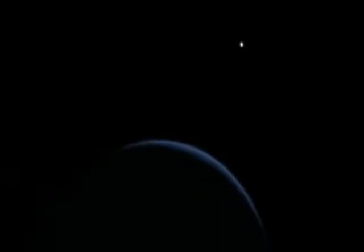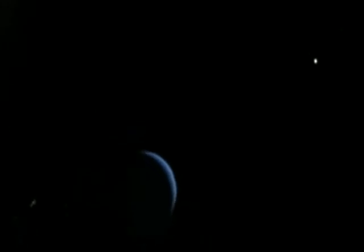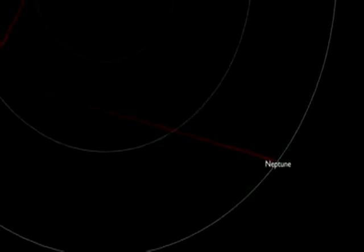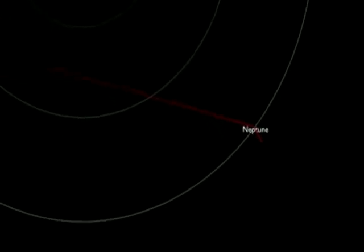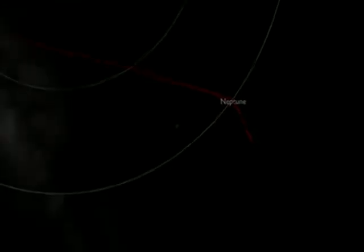The Sun is now 4.5 billion kilometers away. Its light takes only 8 minutes to reach Earth, more than 4 hours to reach out here. Beyond Neptune lies an area filled with small, icy planetoids called the Kuiper Belt.